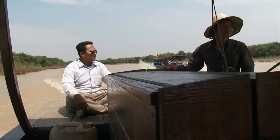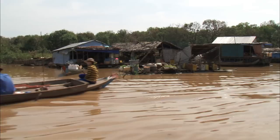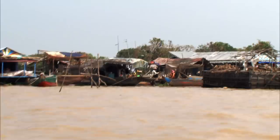Tonle Sap is the largest lake in Southeast Asia. Like a heart, the lake expands and contracts to the rhythm of the monsoons. The waters are low from February to June and high from July to November. Its surface area increases by 4 times and its depth by 10 times, a phenomenon caused by the floodwaters of the Mekong River, into which it flows.